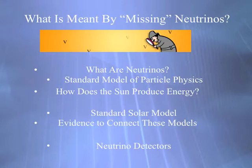But when we first started looking at this question, it turned out that there weren't as many neutrinos as we would have thought. And so this was referred to as missing neutrinos. And people didn't understand why this was. Did we misunderstand what was going on in the sun? Was it our detector? What was happening?